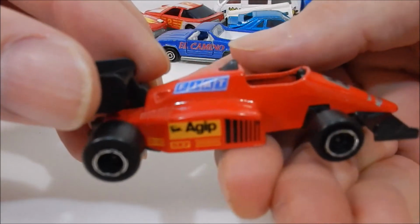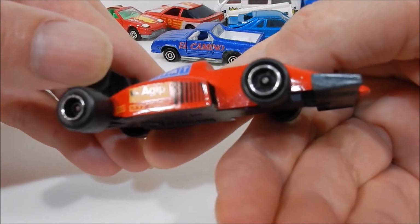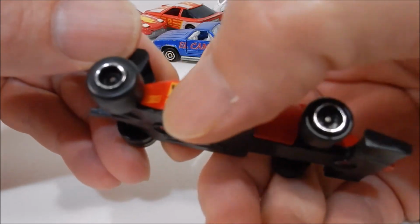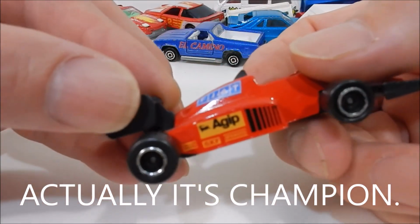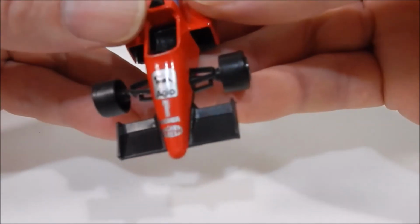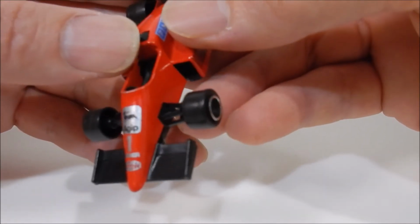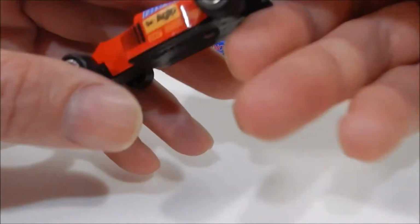The tampos are really cool. Fiat. AGIP. SFX, SXF. I believe there's a small tampo down here. I think that's Firestone. It's hard to catch, but I think that's what that is. And on the front, again, AGIP, Weber and Magnarelli, something like that. If you guys know, let me know.